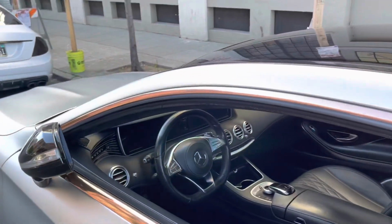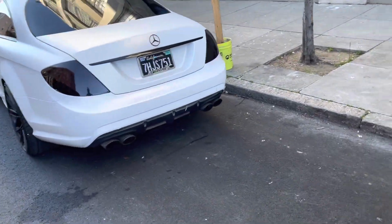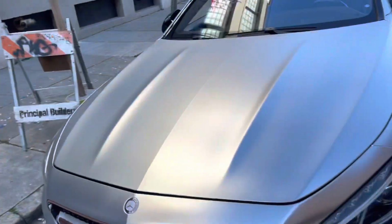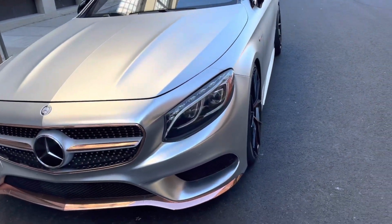And I know some people were saying, oh, okay, I got the AMG kit, but when you get the AMG kit, it's not exactly the same, but you get the flares, you get the body lines of the AMG.